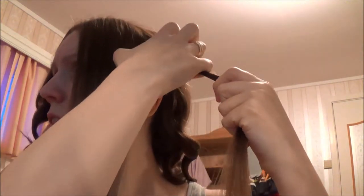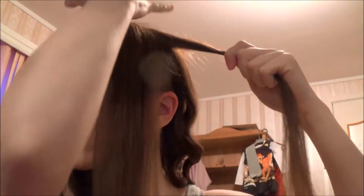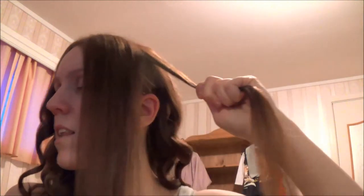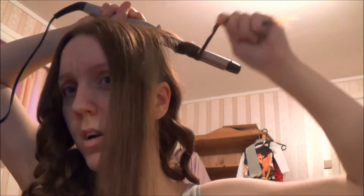Any tips would be great. And yes, I do use conditioner. And to not have heavy hair, I don't use conditioner up here, only in the ends, and it's still so tangly when I get out of the shower. It's horrible.